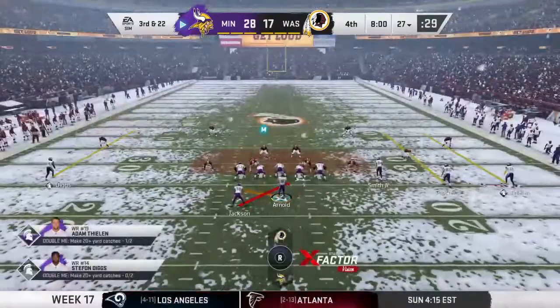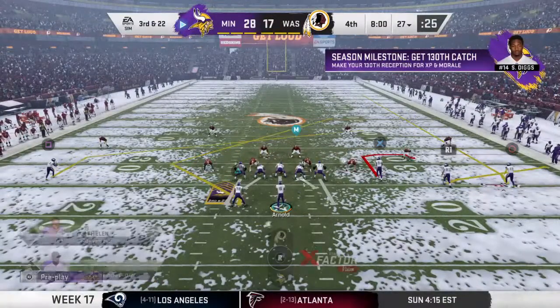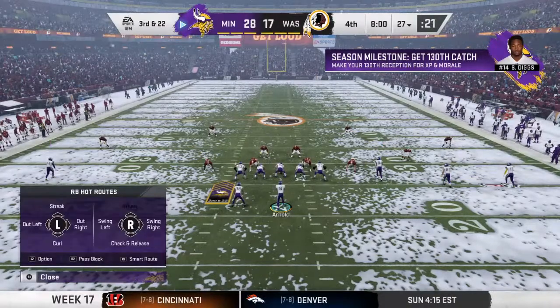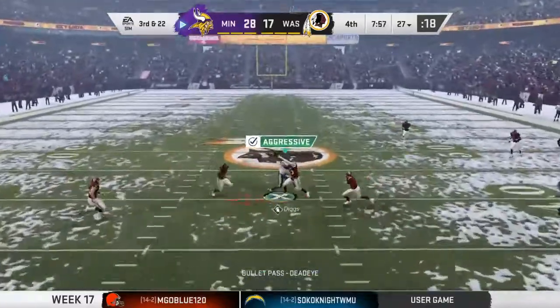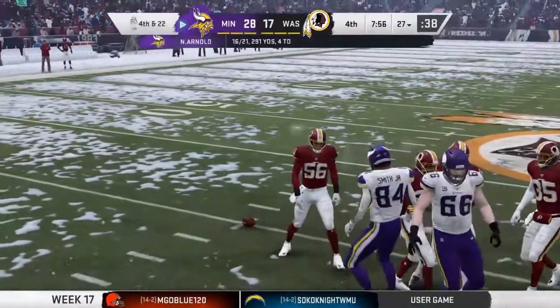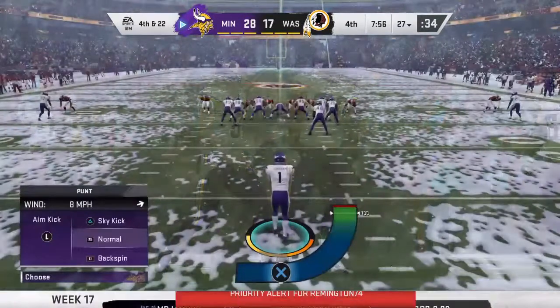The Vikings on 3rd down. No problems to this point. A perfect 5 for 5. This will be 3rd and a mile. Operating from the gun, Arnold. Oh, incomplete. Nearly the pick they needed. They would have loved one there, but at least it does get them to 4th down.